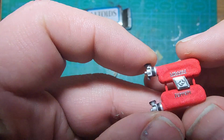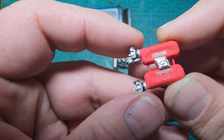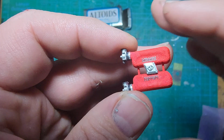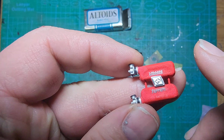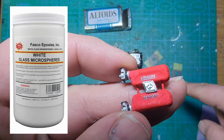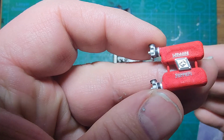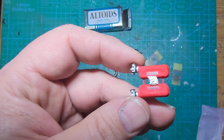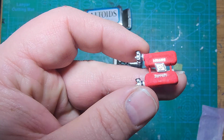I sprayed everything in Mr. Surfacer Black. I did the back end with the silver and the black and masked all of that off. I then sprayed a really wet coat of Mr. Surfacer 1500 white. While that was still very much wet, I poured the glass microspheres that I used on the dash in the GMA 250 video. I poured those all into that wet primer and let it dry. Then dusted off the remaining bits, tapped off all the excess, dusted it off, blew it off with the airbrush, tried to get as much of it off as I could that was loose.